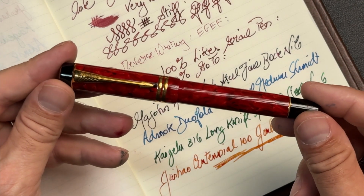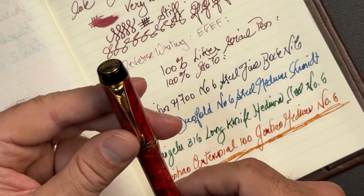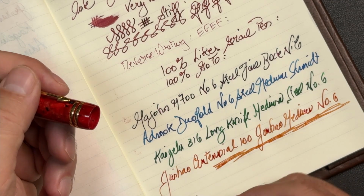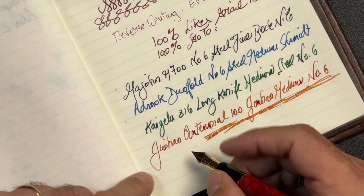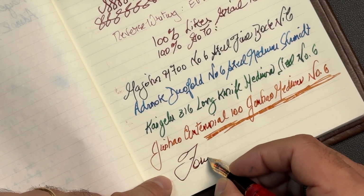Would I invest the money and get the real thing? Folks, if you can afford it, absolutely. This thing is the real thing. So I'll end my review here. Just sign it.